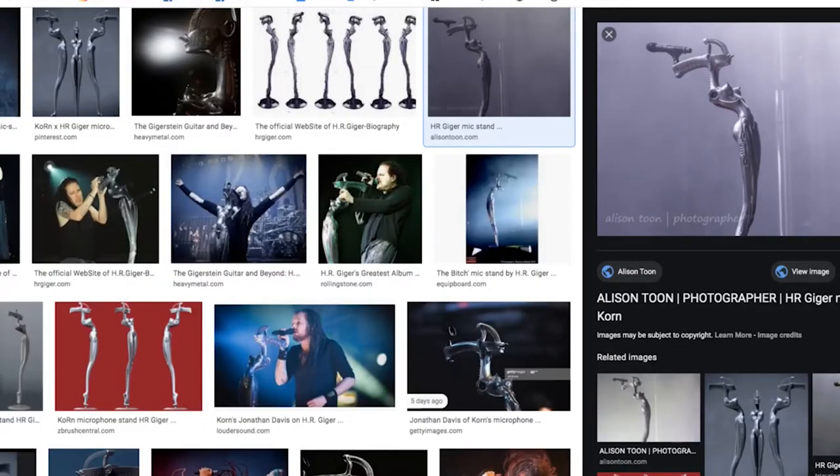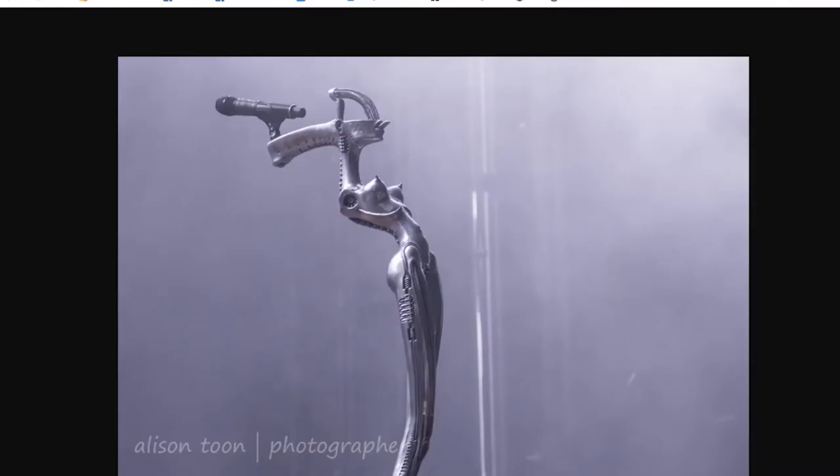That's Davis's mic stand from Korn. That is quite the mic stand. Isn't that a picture worth Googling? Yeah. That's the coolest mic stand ever. Even if you're not a fan of Korn, that's an incredible piece of metalwork from H.R. Geiger. That's true. It's like a little bit of, what was the robot movie with the chicks? Like that meets Aliens. Ex Machina. Yeah. What's the guy who did Aliens? That's the same guy who made this.